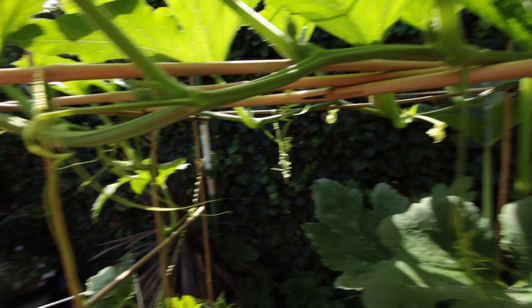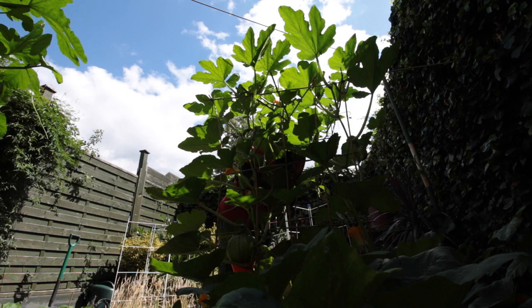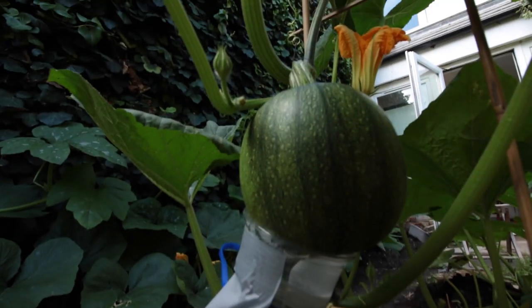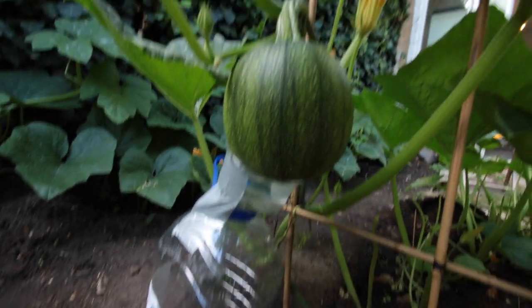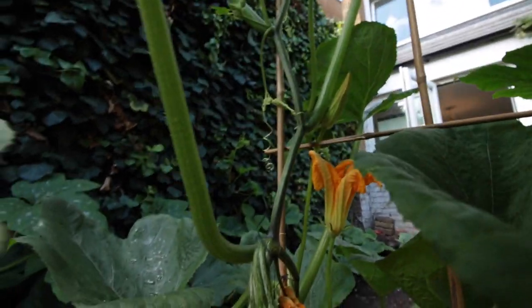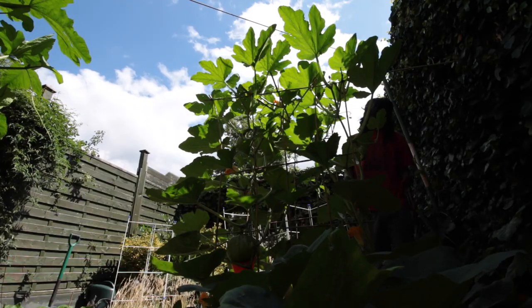One, two, three, four. There's some little baby ones on here that I don't know what's going to happen to, whether they're going to develop or not. We'll just have to wait and see. But over the other side, we've got another big one down here. Can you see that? Another big one, and that again is sitting on a contraption designed to take the strain off that umbilical cord and off the frame, this little flimsy wooden frame.